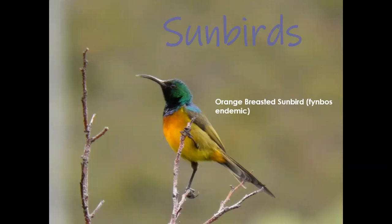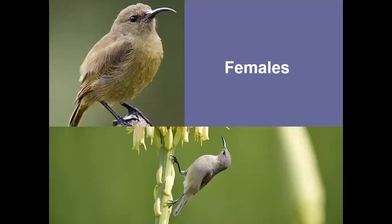But this is definitely my favorite sunbird. Absolutely beautiful. And that's the female. So the female is always brown, but the orange-breasted does have this little bit of yellowy orange on the breast, so you can actually see. They're the tiny, tiny little bird, so she's also very, very small.